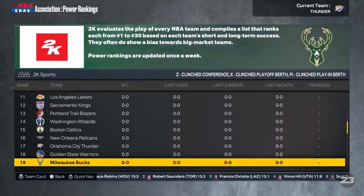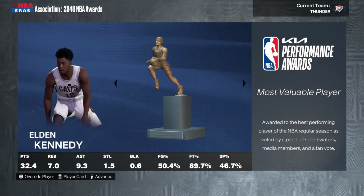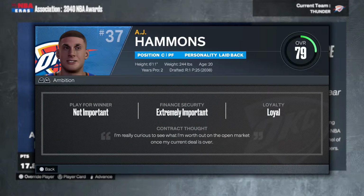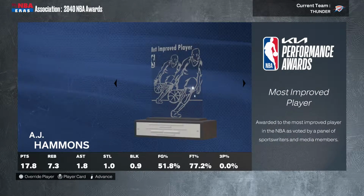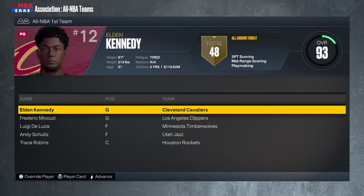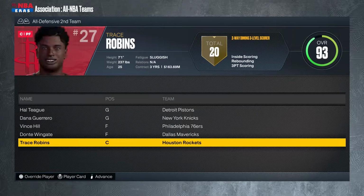Preseason power rankings, the Thunder are 17th and 17th. Eldon Kennedy, another MVP, 32, 7, and 9. Terry Richmond, Rookie of the Year. AJ Hammond, 6th Man of the Year. Look at that sleeve. Is he a... Yep, he's the other center. Ruben Mayo is Defensive Player of the Year. AJ Hammond's Most Improved. Lucas wins Coach of the Year. And Joshua Burgess is Old. All-NBA First Team, no Chet.